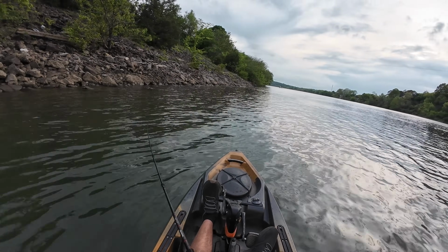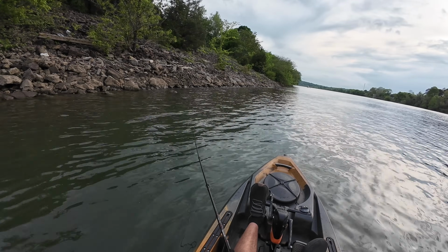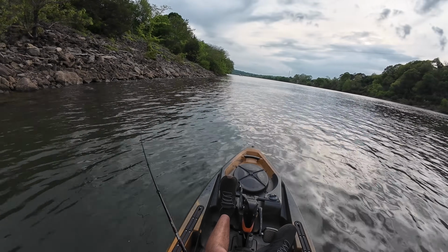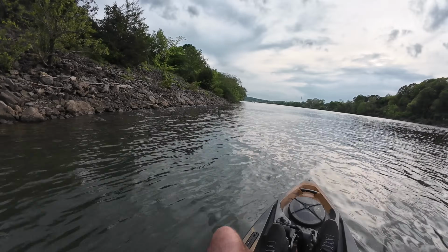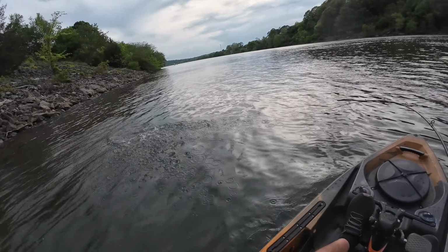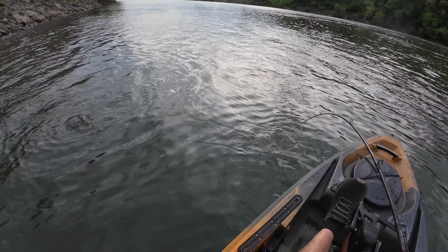Come on, there's got to be some feeding smallies up in here. I want another one of those 4-pound smallies. There he is. There he is. That feels like a smallmouth. That is. It's another big smallmouth. That's another good one. I'm gonna have to lip him.